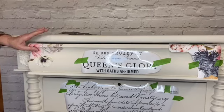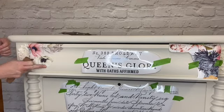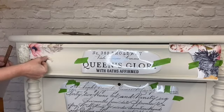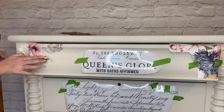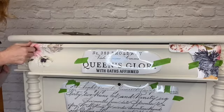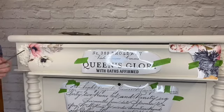So that's our first piece on. I'm quite pleased with that. I can feel a little air bubble there, so I'm just going to give it a little rub. There we go, it's gone. You'll be able to hear if you've got air trapped, because it's not sticking. There's a little one there to work out as well. And that's another good reason to go over with your finger, because you can make sure that everything's stuck down how you want it. Okay, so that bit's done.